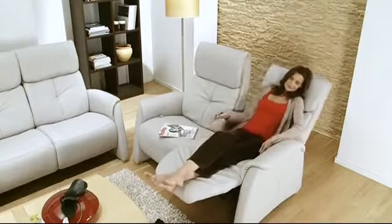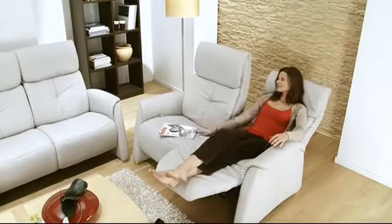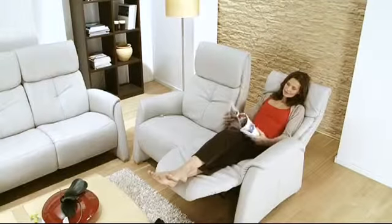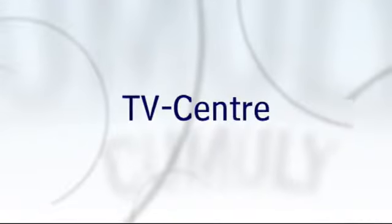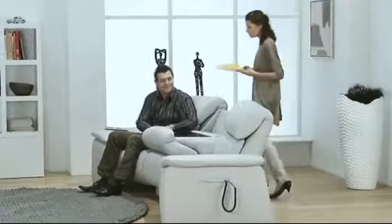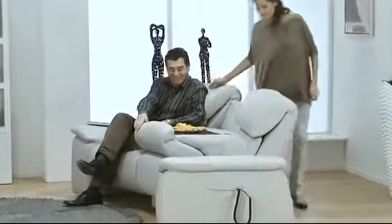Kamali is just as you want it. Young, sleek design, combined with features which are practically invisible. And why go to the cinema when you can sit more comfortably in Kamali?